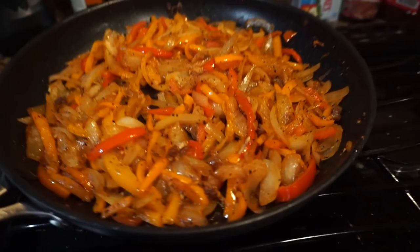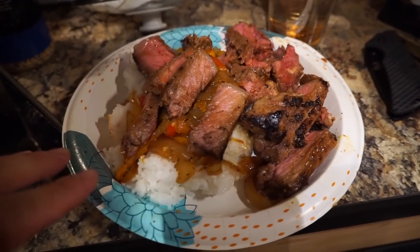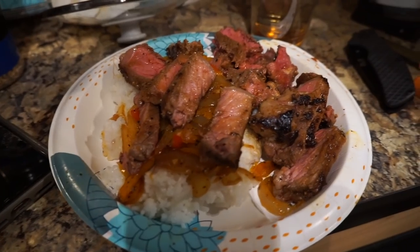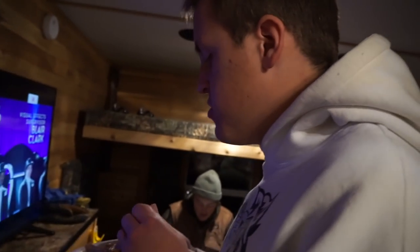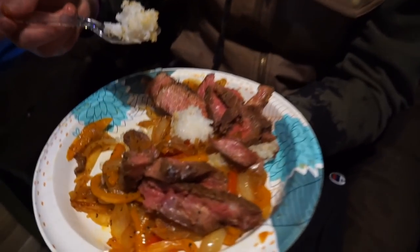So here's the steak. We got the rice right here, and we got the vegetables. You guys ready to eat? I'm so pumped. Well, here we go. We got the meat, the onions and peppers, and the rice down there. It is looking pretty good. Peyton, how is it? Amazing. That's good. Darn good. I like it. Guys, over here? Amazing. Unreal. You guys got a lot of meat over here. The steak is looking really good.